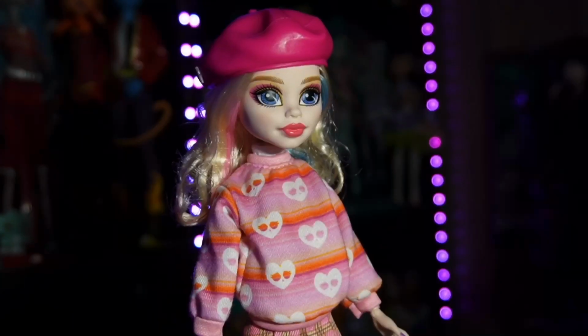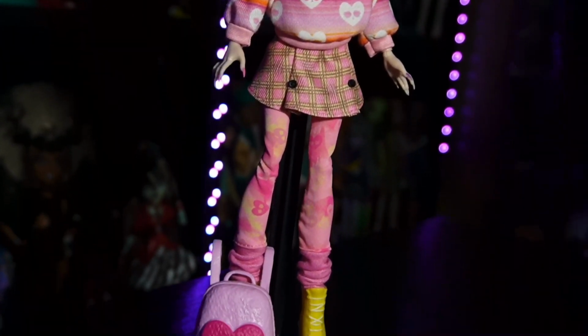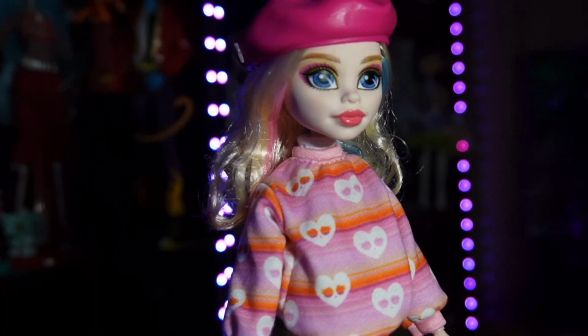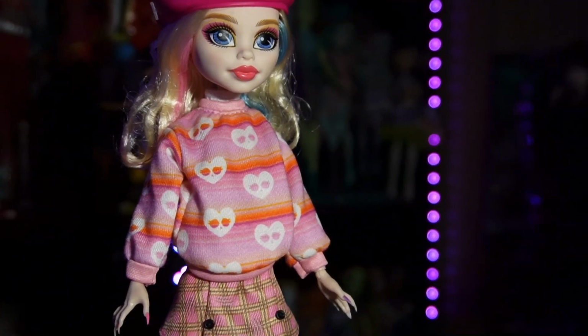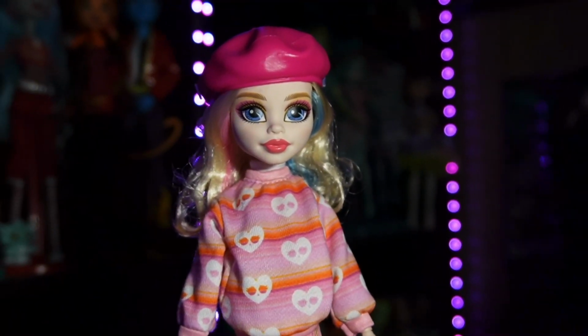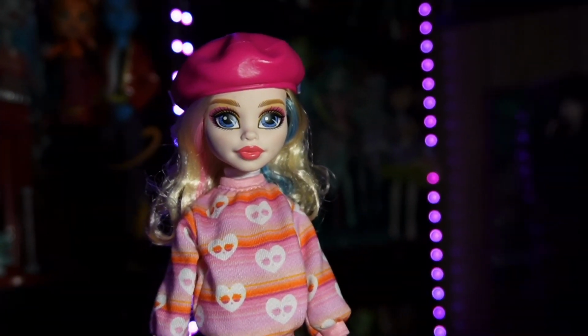I don't know. Overall, I really like Enid a lot more than when I first saw photos of her. I think she's really cute in person. Again, gives me custom doll vibes for some reason. I don't know, maybe someone will understand what I mean when I say that. But I think she's really cute. I like her character in the show, so obviously I was wanting to have Enid to begin with.